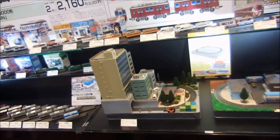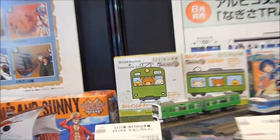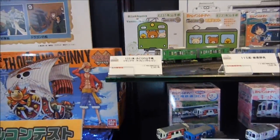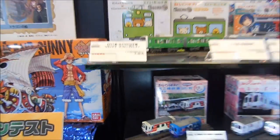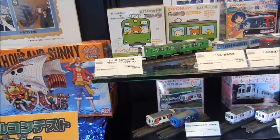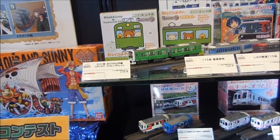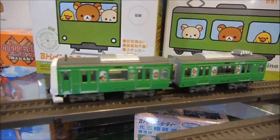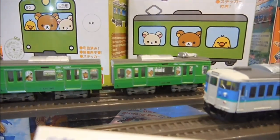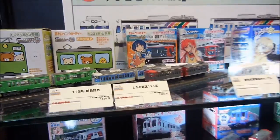It's so cute. Wait, Akuma, get out of here. Oh, someone said, awesome. So this comes out in May. Beautiful.